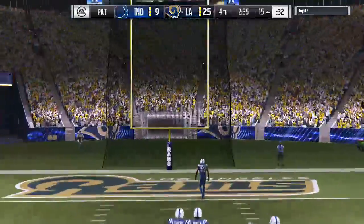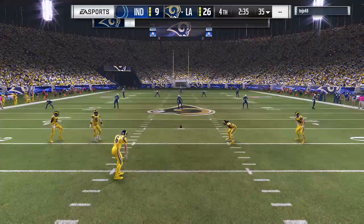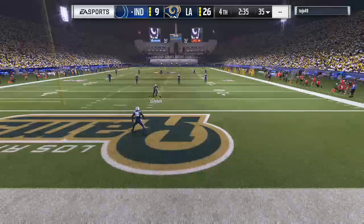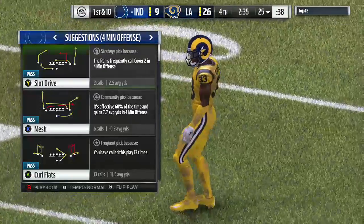Boy, it's nice to have that big, reliable target you can go to each and every time. A lot of people see that position as a fallback. Throw it to them when all else fails. Not at all. This guy can make plays, and that's exactly what he just did. Yeah, play here for a touchdown. And this will not be returnable. It's out of the back of the end zone for a touchback.